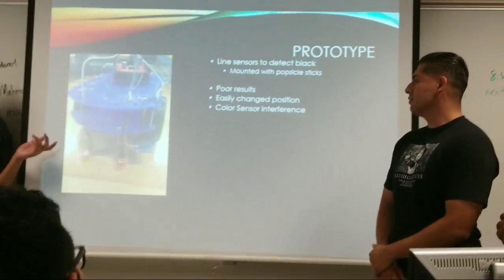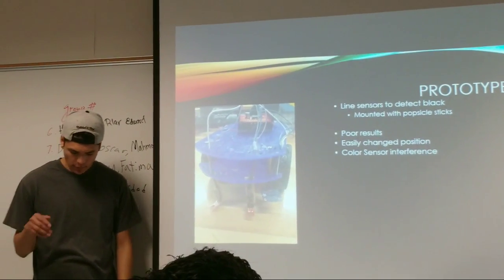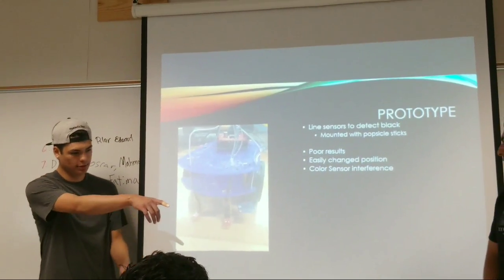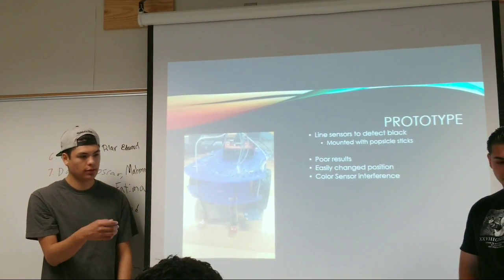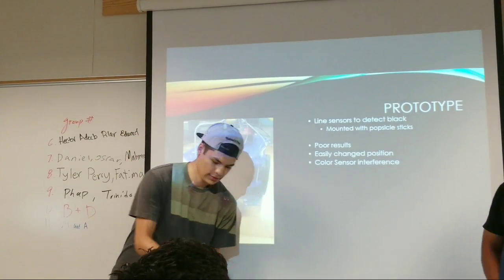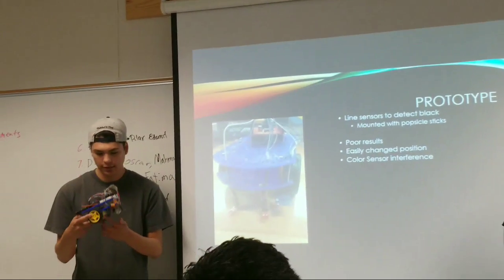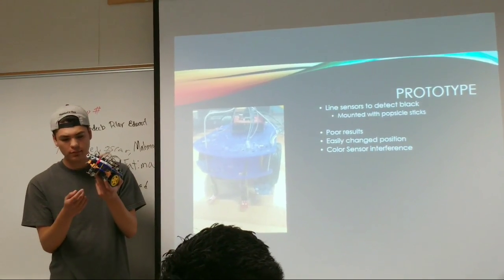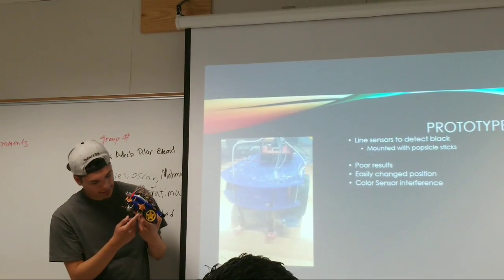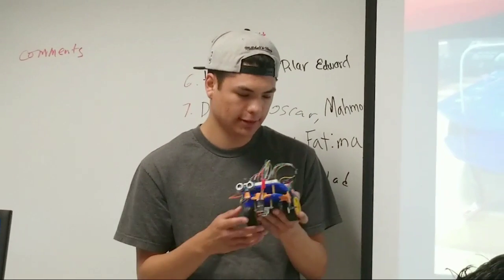So this is a picture of our first prototype. The only thing that we made it do was track the black line, avoid the white space, and stop on the red line. And if you will, can you show just the robot? So what we did, we moved the sensors. We had the sensors in the front and a little color sensor on the left side, so we moved it to the back, sorry. We found out the wheel was causing most of the issue, making it turn left or right. We also moved the sensor on the side, and we attached the sonar sensor to detect objects.